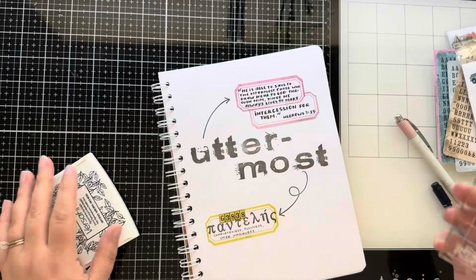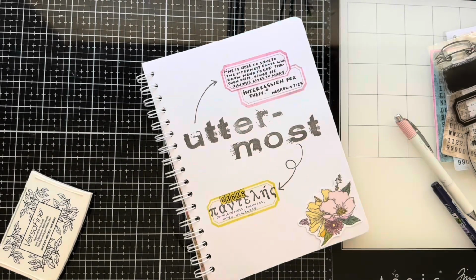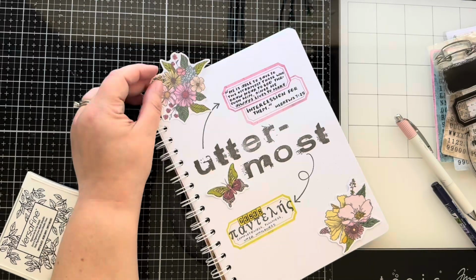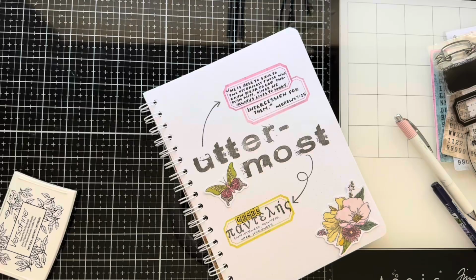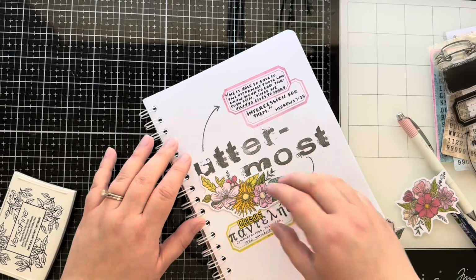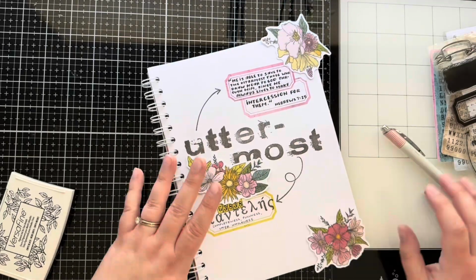This is from the Digging Deep stamp set again. And then I break out these florals. These floral ephemera pieces are from the Silent Voices kit. That's the March 2025 kit from By the Well for God. I really like the pop of color that they bring. However, watching me fussy cut out florals probably isn't that intriguing, so I'm going to fast forward that for you.